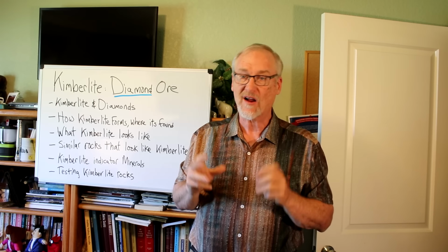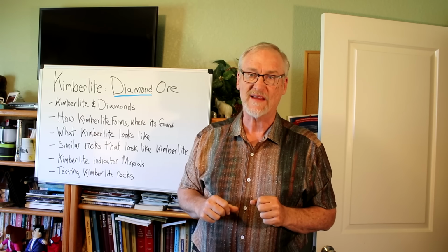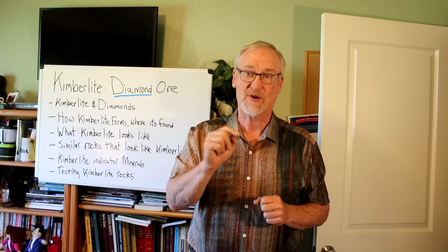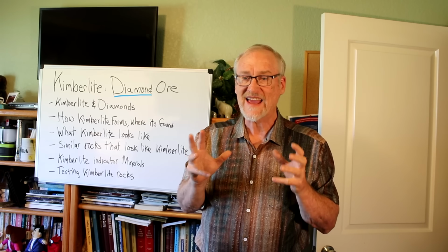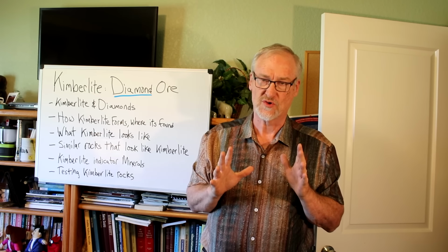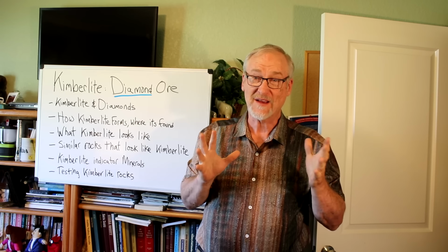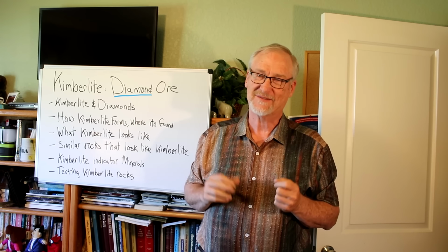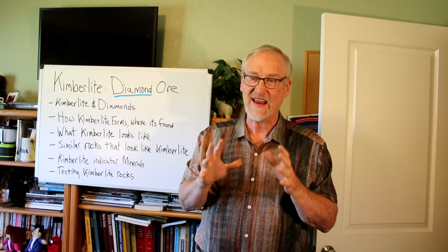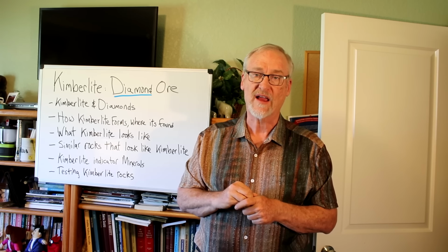There's also another rock called lamproite. We'll talk a little bit about that too. But the main ore of diamonds is a rock called kimberlite. Kimberlite is a kind of volcanic rock, but a very rare and unusual one. I do get people saying, oh, there's a volcano near me, so because there's a volcano, there must be diamonds. Well, not really. Kimberlite is a 1 in a million kind of a volcanic rock.